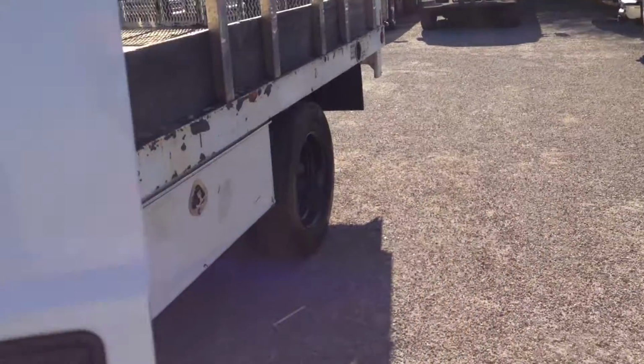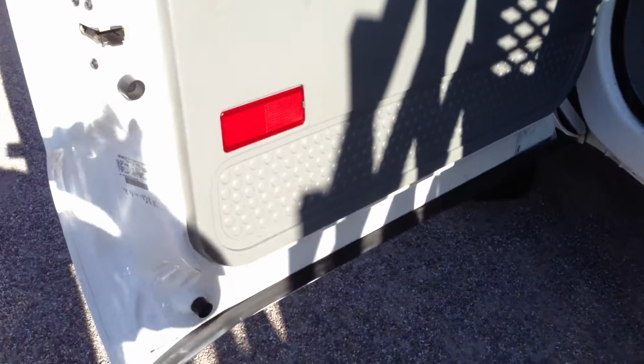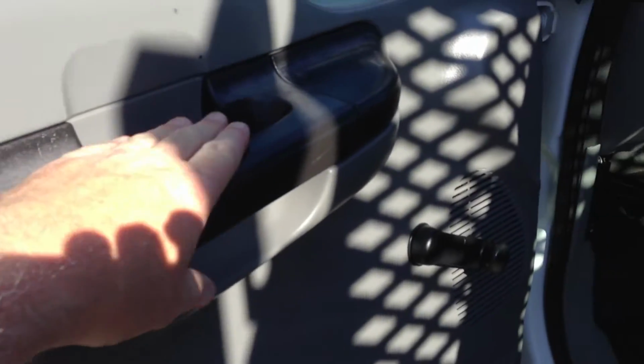It's my experience that these ugly old fleet trucks are maintained, and they always run better than they look. Always. I love them. When we get these old F250s, F350s in that are utility trucks or stake bed trucks like this, they're always fantastic.